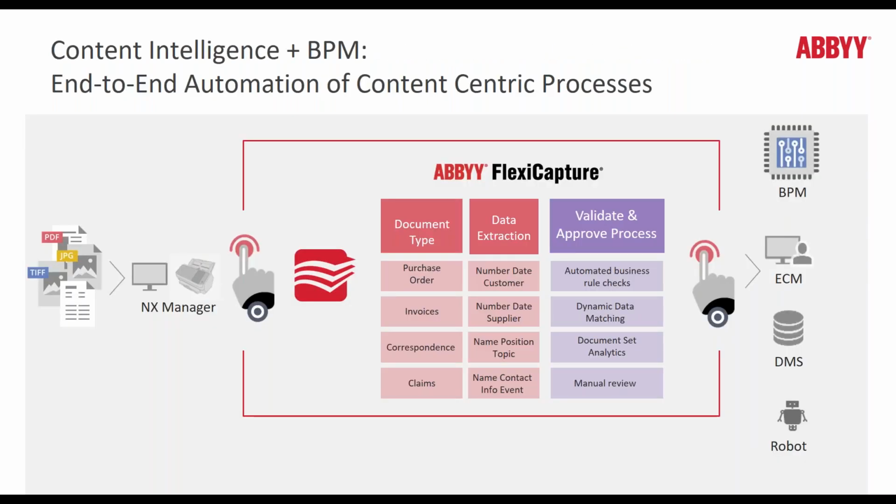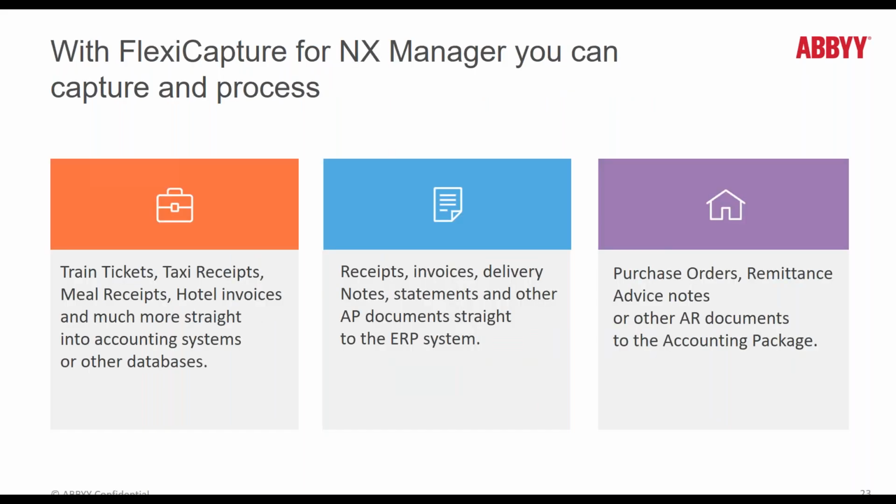And as I said, we focused very much on the accounts payable process here, but that combination of technology, NX Manager, the connector, FlexiCapture, allows you to address an almost unlimited number of business processes and document types within those processes. So don't be focused solely on that accounts payable. I chose that as a topic because it's really easily identifiable and it's something that is relatable to everyone. But this can just as easily be used in HR, in transport and logistics organizations, for shipping of goods. There's all manner of different use cases that can be addressed by this.